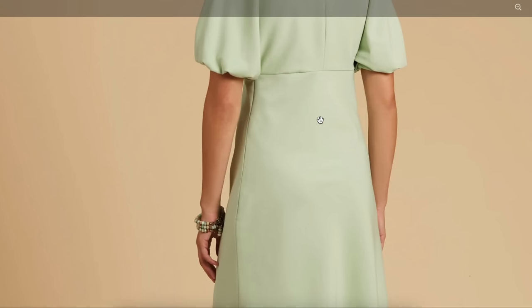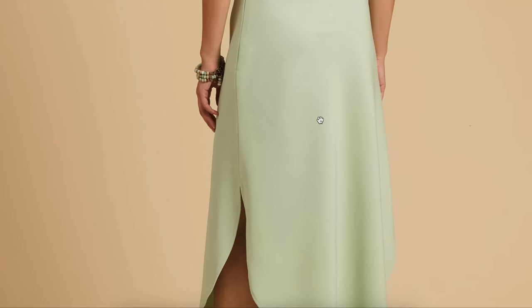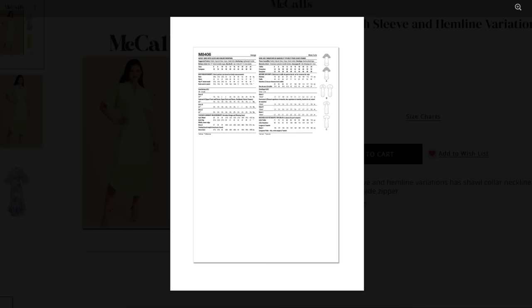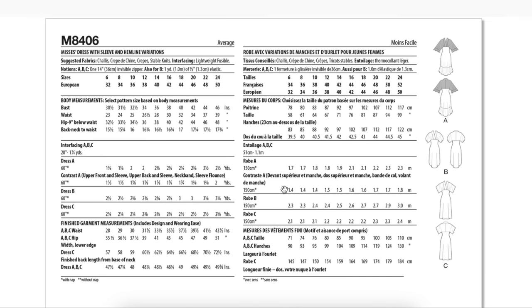There's the back. Yeah, it looks really good. The fit looks really great. I have nothing to say about this other than how awesome it is. Yeah, really, really cool. Okay, challis, crepe de chine, crepes, stable knits.